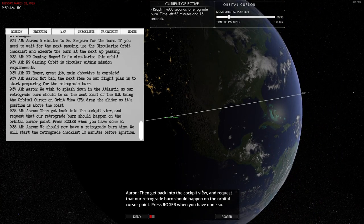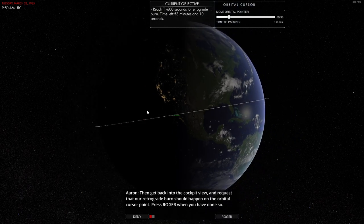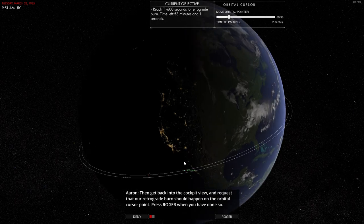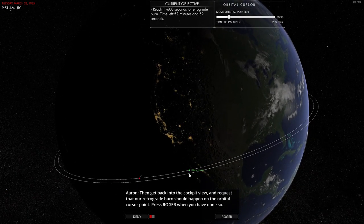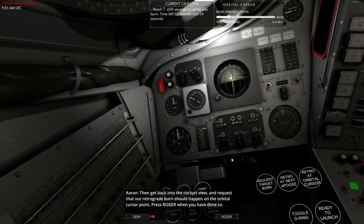So then we go into the cockpit view and request our retro burn should happen on the orbital cursor point. Okay, so that's really cool. We can go to the map view and tell ground control and probably have them set our computers to do our retro burn at a specific point. Oh, that's very, very cool. Okay, so let's go back into the cockpit view.